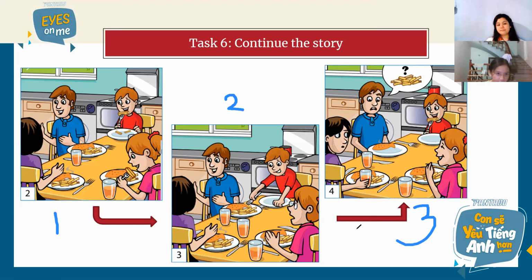Fred is eating his dinner, and his sister is eating dinner too. His dad and mom is tall.